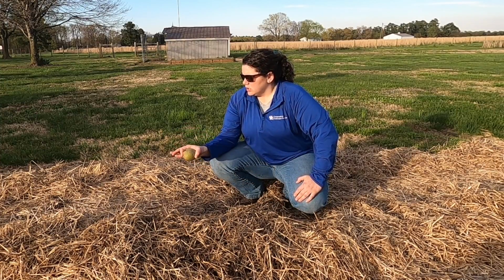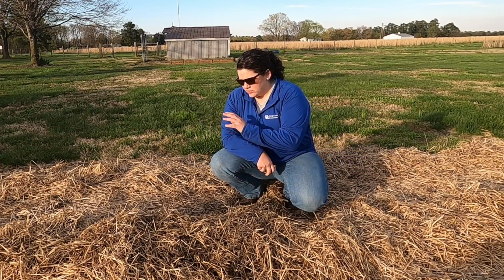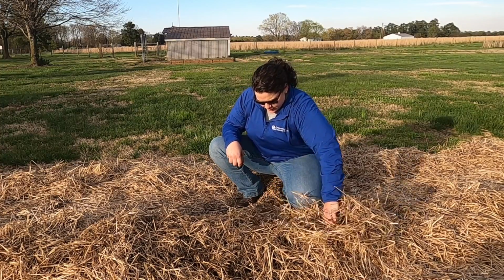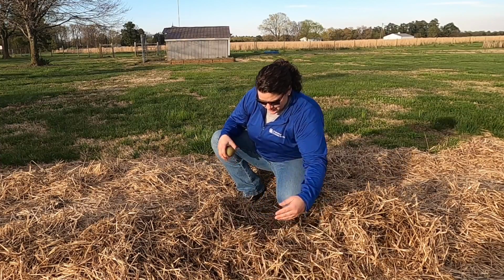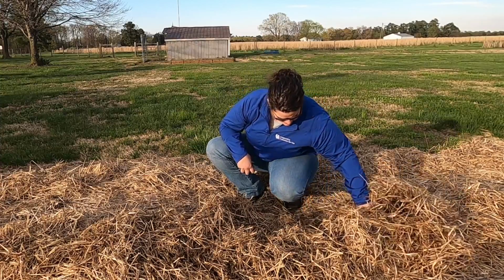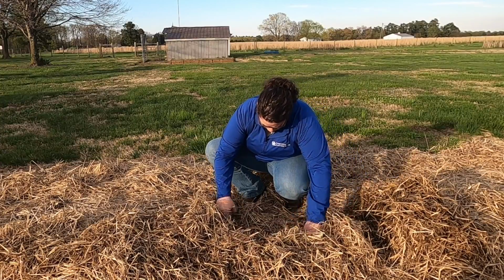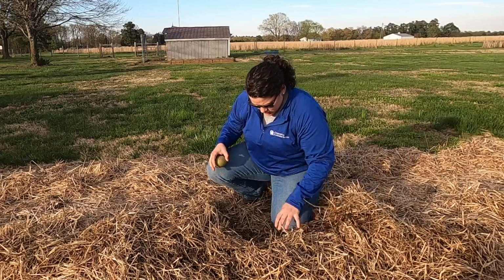So you've got a seed piece every 12 inches all the way down your row. Then you come in and you put hay on top of those seed pieces, and you're basically hilling those seed pieces. I'm trying to find a good piece here, or a piece at all. There should be one every foot. Oh, there's a good one right there.